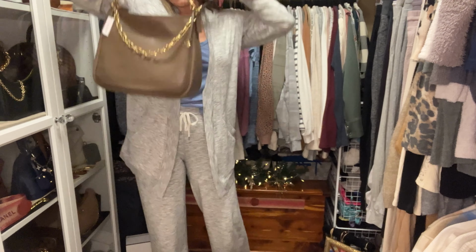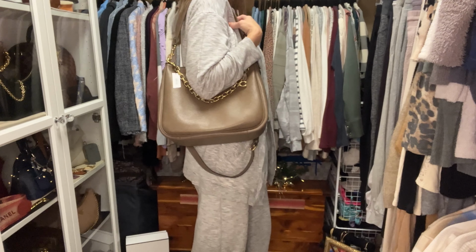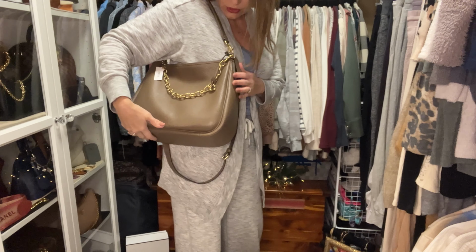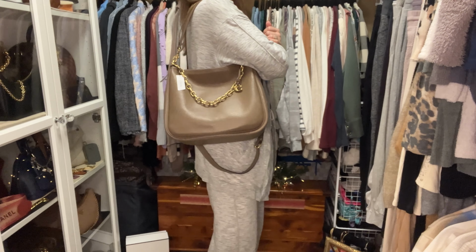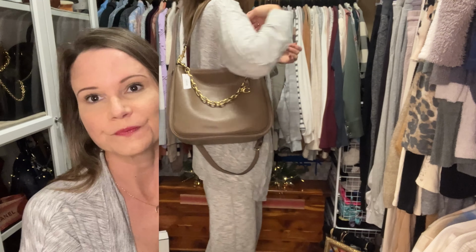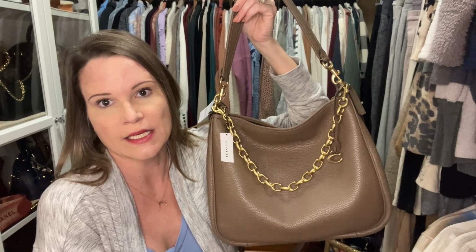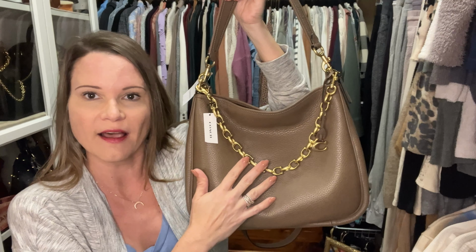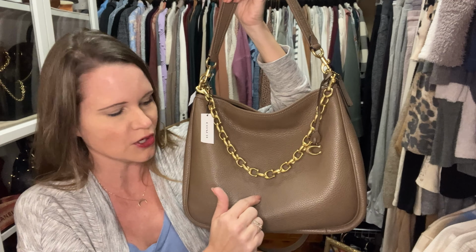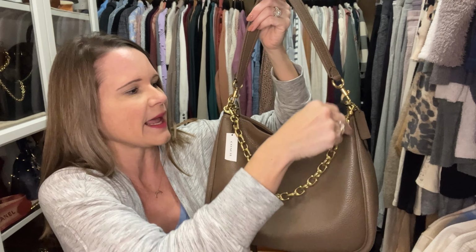If not, this bag is incredibly comfortable on the shoulder, and I really don't think it looks that big. And look how gorgeous the C chain is on it. Oh my gosh, I freaking love it. Now, of course, you just saw me unwrap this chain. It's almost 19 inches long. I think the older version of the C chain that I have that is 2 inches longer wouldn't look as good on this bag. This is perfect for this bag.